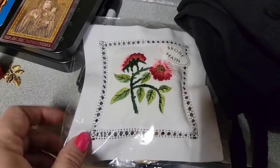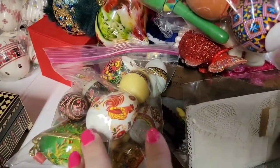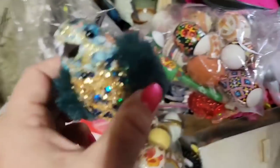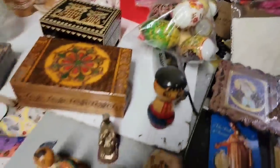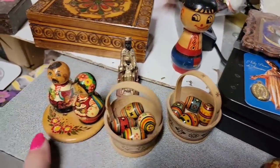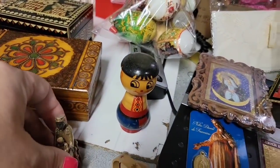And then this really pretty embroidered little hanging pillow. There were 3 bags of these eggs. Some are ceramic. I know these are ceramic. And then others are just papier-mâché. I got these two little birds. These are Pier 1 and should sell for about $10 each. There's that one as well as the purple one. And then all this stuff here was in a little bag for $3. There are baskets, eggs, the little figurines, as well as this one and the little boy there.